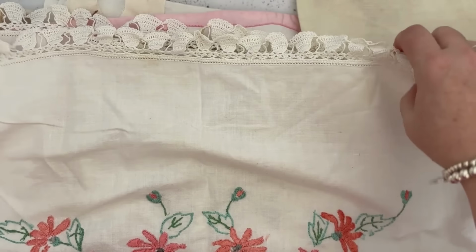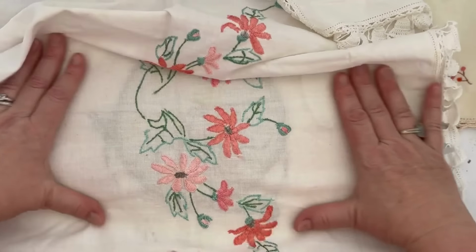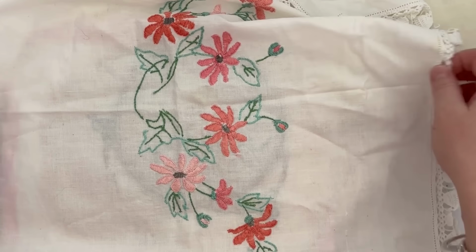A larger tray table mat. Not sure. Nice flowers on that. Nice colours. Peach and aqua and green.